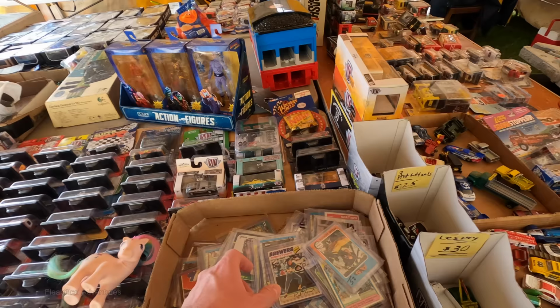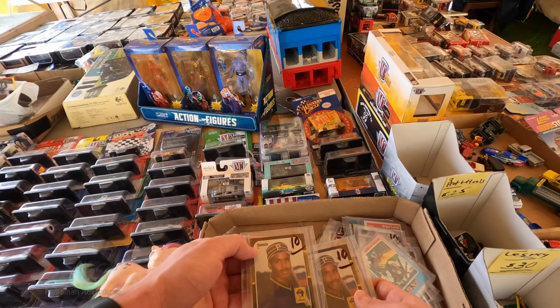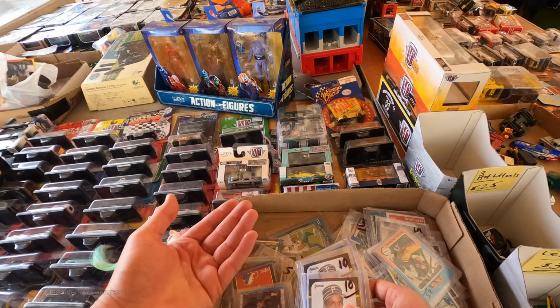Here's an 87 Donruss Barry Bonds rookie card for $10. Does anybody else remember back in the 90s and probably early 2000s when that was worth way more than that? And he's got multiples of it. Back in the 90s, this would be a gold mine. If you found these for $10, you'd be flipping out. Nowadays, they're not worth much more than that, unless they're graded in very high condition, like 9 or higher.